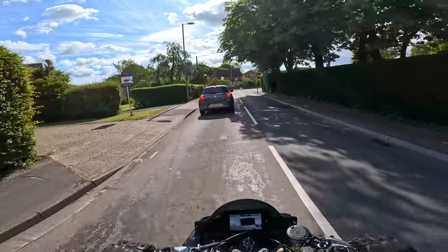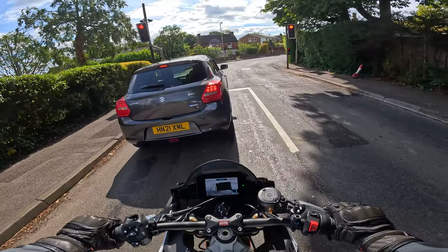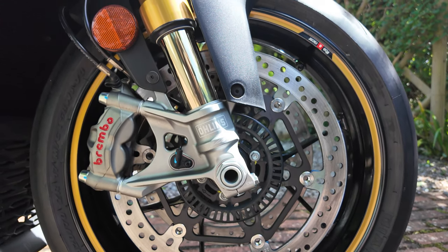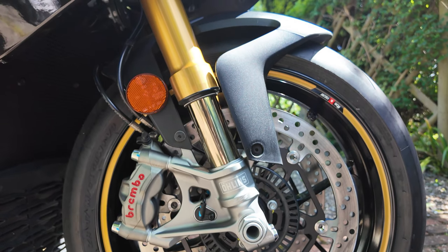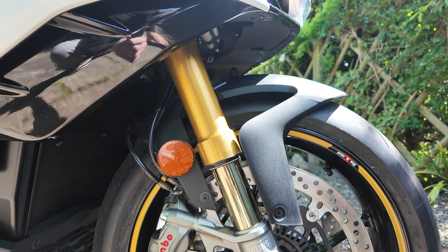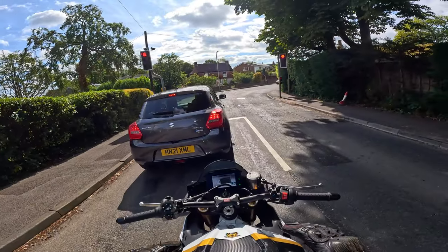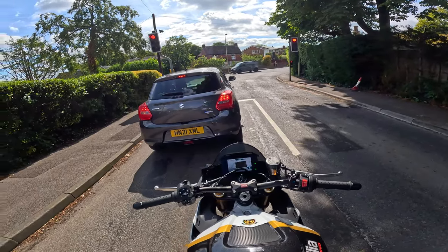Moving on to the other good points, the brakes. It's got M50s at the front and a single Brembo caliper at the back. And yeah, the brakes are lovely. The feel is not quite the same as the BMW M1000R that I tested about a month or so ago, but they're still fantastic. And being realistic on the road, the feel is lovely, they're very progressive, and no complaints at all.